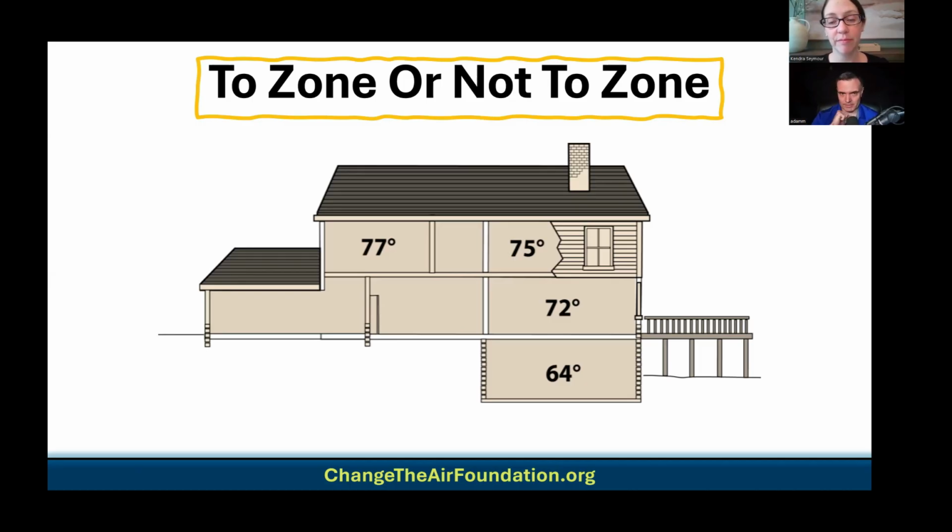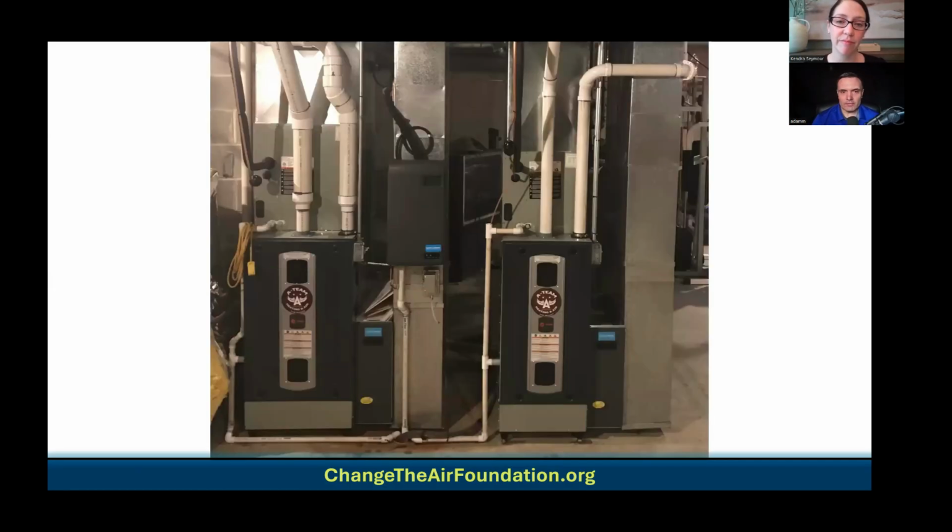I'm not going to bore you with the science, but warm air is less dense, so it tends to rise, and cool air is more dense, so it tends to fall. And that's kind of what's happening throughout the house. But there are different ways you could overcome that.